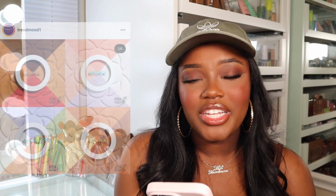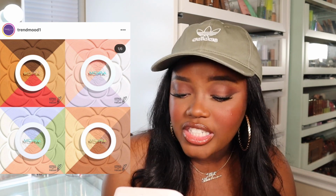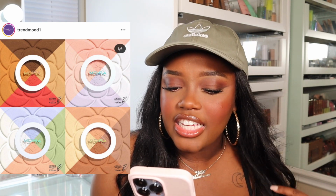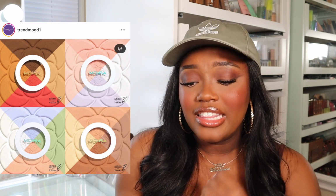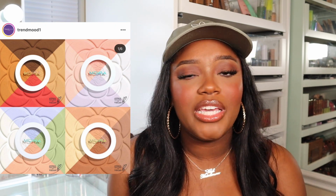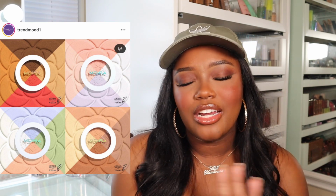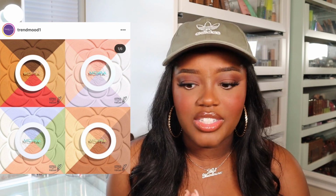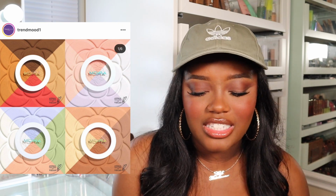All right, so this next release is from the brand Mocha. This is the Set and Correct Finishing Powders. These retail for $15 each. I don't really use powders like this, but I know a lot of people that do. This is really nice, especially since it's super affordable. I feel like this brand is affordable. I'm getting into their products more, but this is a pass for me because I don't use products like this, but I just love to see new releases from this brand. I feel like they're so consistent with their releases. It's great.